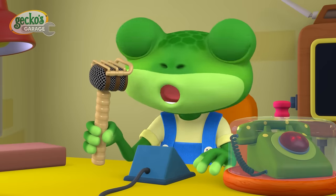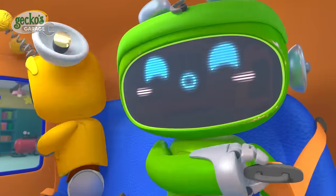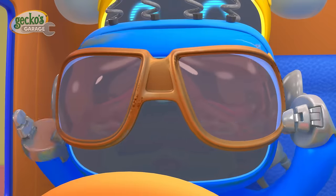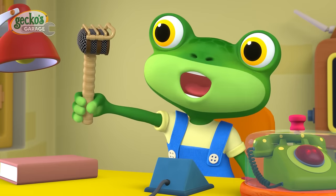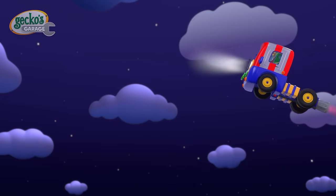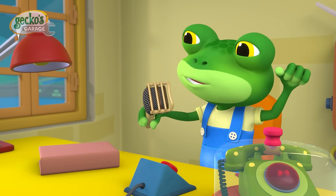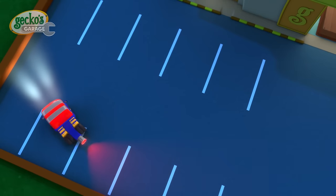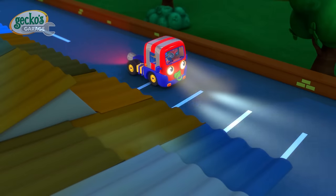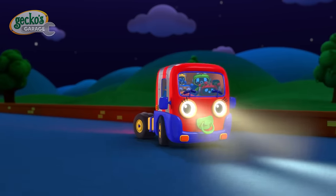Baby space rocket launch sequence activated! 5, 4, 3, 2, 1, liftoff! Intergalactic adventures! But don't be too long. Mummy Truck will be here soon to pick up Baby.